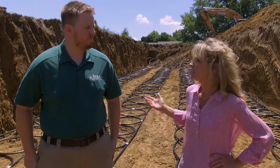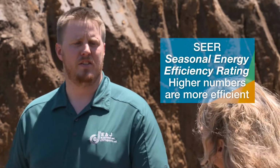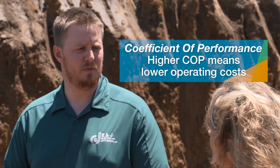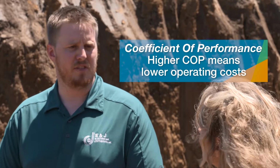Interesting. Let's talk about efficiency of the system. How efficient is geothermal compared to a traditional system? Sure. On a conventional system, on the air conditioning side, without getting too crazy with your spending, you're going to hit probably between 16 and 18 SEER. On a geothermal system, you're going to be averaging anywhere from 30 to 36 SEER, so a little over double. And then on the heating side, a furnace is going to be about 96% efficient. On geothermal, they measure it with a COP, so you're going to be anywhere from, we'll say, 4.5 to 5 COP.